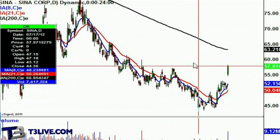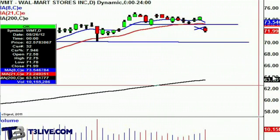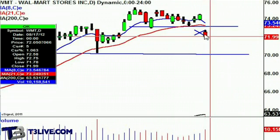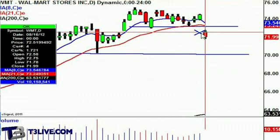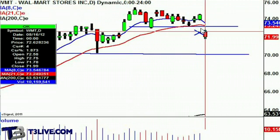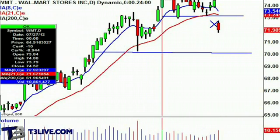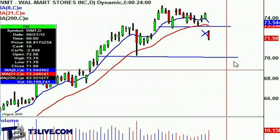Some other stocks notable, worth mentioning, Walmart. This is a daily of Walmart. Breaking down out of the base post-earnings, and not seeing massive selling. It was more of a gap down. We did see some selling off the open, but definitely the structure has definitively changed here as we are now below what was prior support in the short term. And this stock, in the short term, may just consolidate here. I would say probably best to avoid at this point.